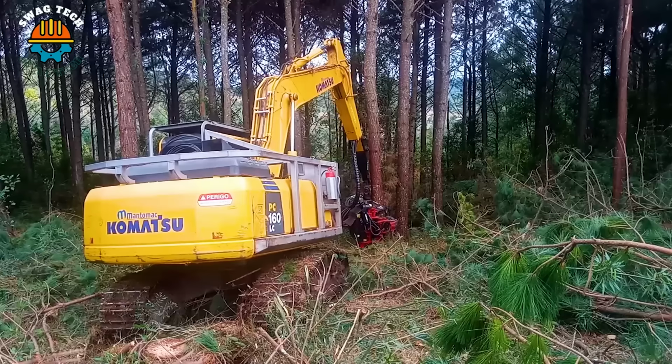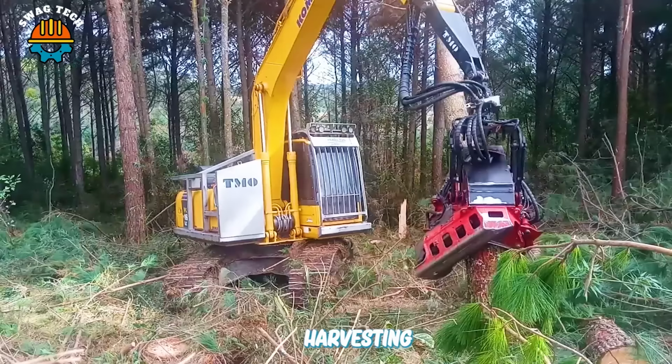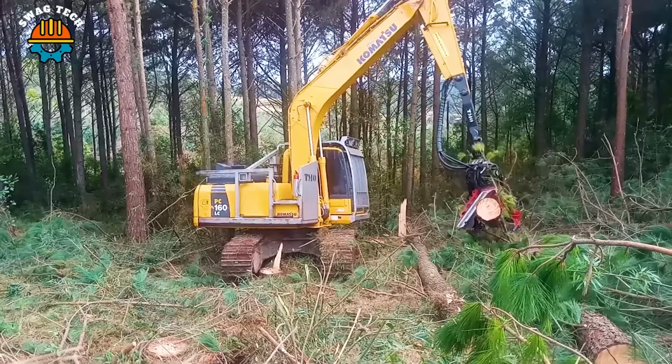The Waratah H414 reigns supreme as a formidable force in tree harvesting, boasting the ability to handle trees from 3 to 24 inches in diameter. It is a symbol of efficiency and versatility.